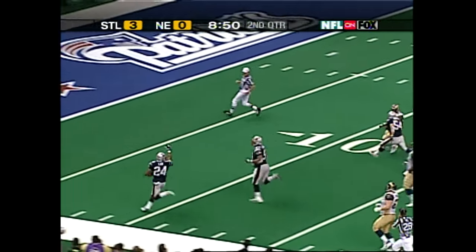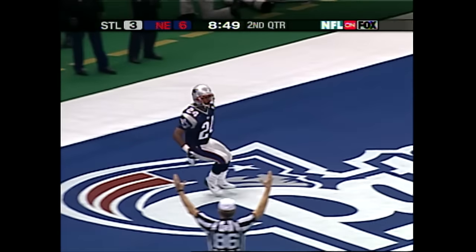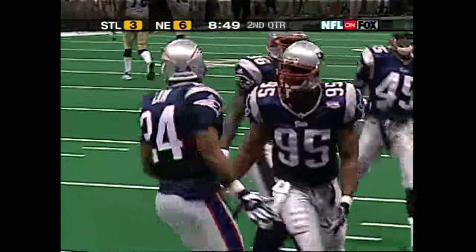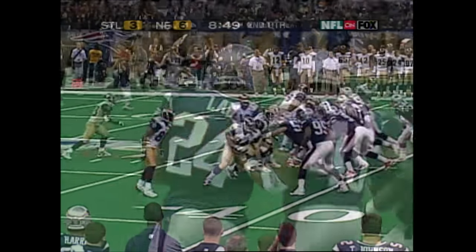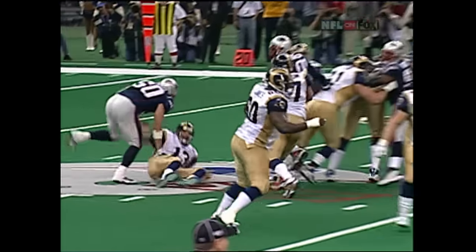Ty Law down the sidelines, touchdown. That's what the Patriots were waiting for. The rush by McGinnis is what caused it. Watch, Mike Vrabel is right here. He's number 50, and he's the guy, and he hits Kurt Warner. In fact, he hit him in the head just as he threw that ball, and that's what took it off it. Watch Ty Law down here.